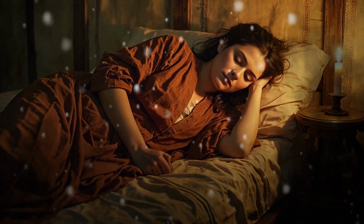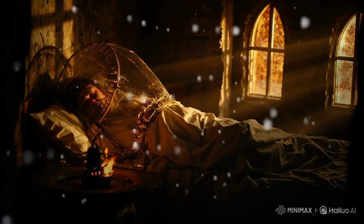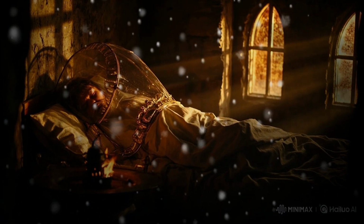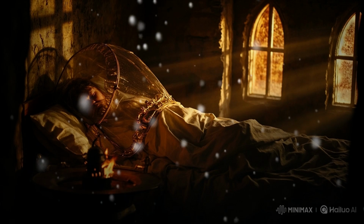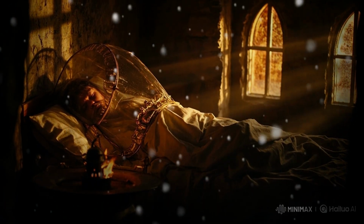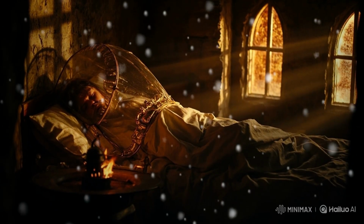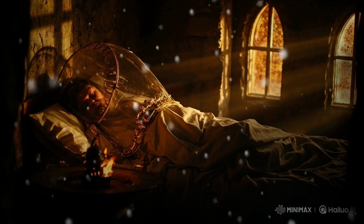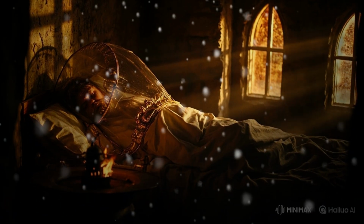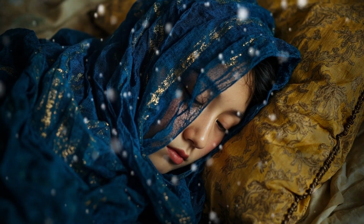Let's begin with a favorite of eccentric inventors, the mechanical bed shaker. This wasn't for waking you up. No, this device gently jostled you to help you fall asleep. One 1870s patent described a bed suspended on springs and connected to a system of weights and pulleys. As the user lay still, the bed would gently rock side to side, like a cradle for grown-ups with insomnia and loose change.